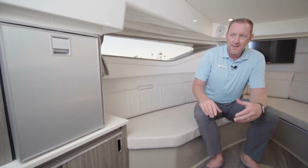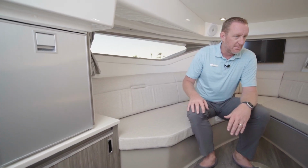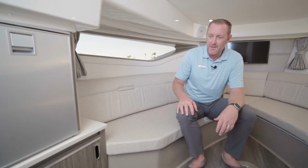And we feel like that utilizes this space very well for how people use boats today. Day boating is the key word today, and this boat checks all the boxes for day boating, especially here in the Florida area.